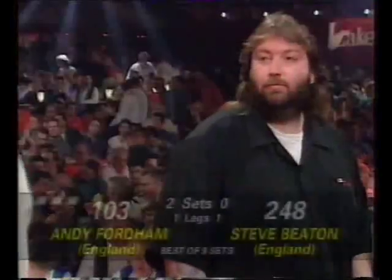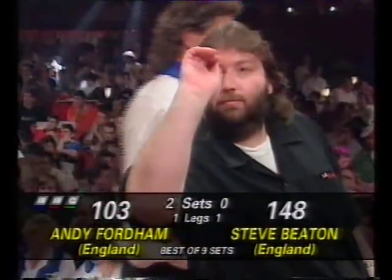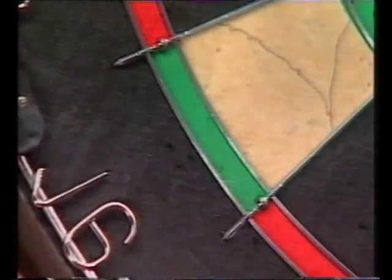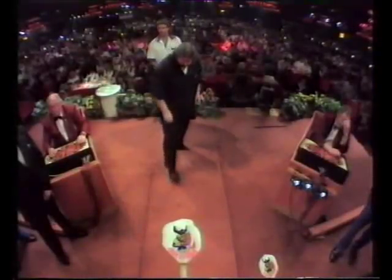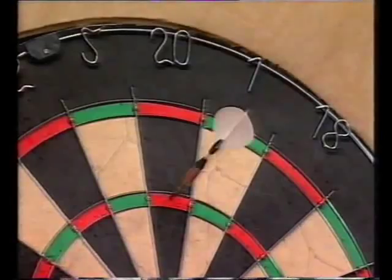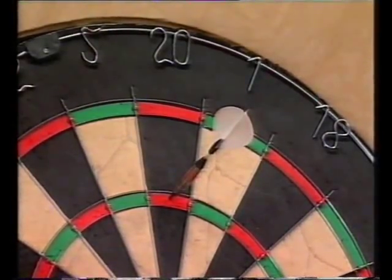100. Andy, you require 103. Treble 20, leaves 43. 11. Double 16 for another leg. Oh, off the wire. 71. Steve, you require 148. 2 treble 20s, leaves double 14. 68 left.